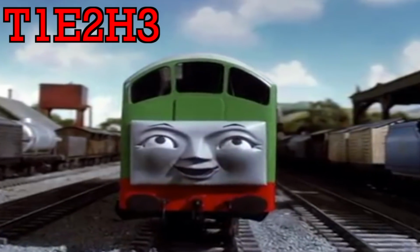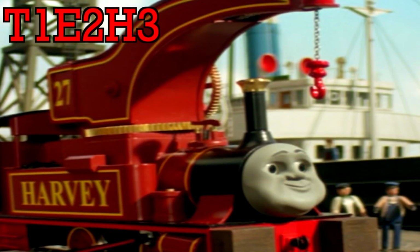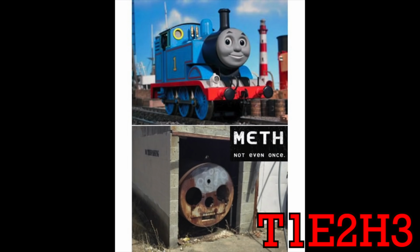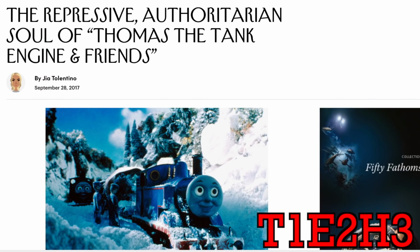It's always fascinating to see how Thomas is viewed outside the fandom or the target audience. It seems to be either seen as some random crap to keep your toddler entertained, the subject of countless train and drug-related memes, yeah, remember Thomas the Dank Engine? Or it's just commented on how dystopian the world of Sodor is.